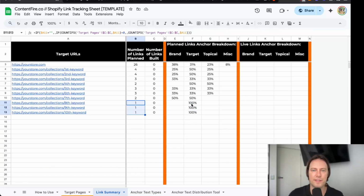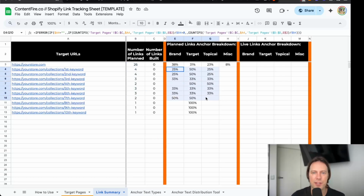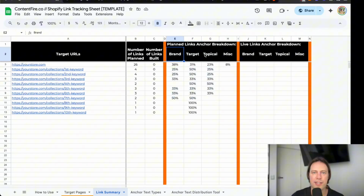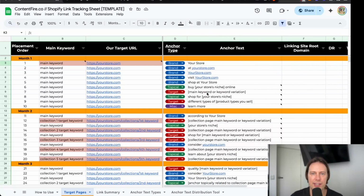So like I mentioned, it's okay to build a target anchor for your first link. No worries there. But as you start building more and more links, you want to diversify a bit by building a mix of branded, topical anchors in addition to your keyword rich anchors. Basically, I just have a ton of notes here and exact examples of what you can do.